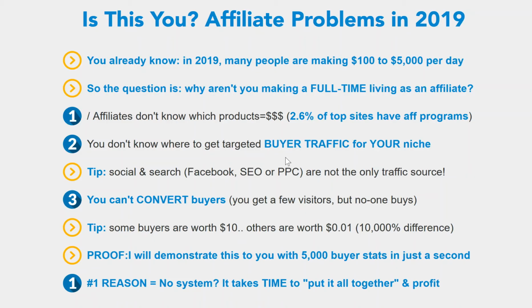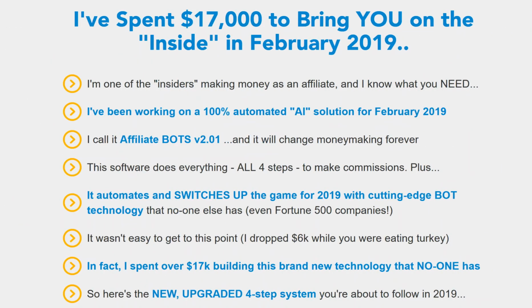So those are some of the most common reasons, but really the number one reason I think that people aren't getting the success that they want with affiliate marketing is they don't have a system. It takes time, it takes knowledge, it takes skill to be able to put all of this together and turn it into a replicable system that anyone can apply and use to profit with. And again, that's something that I will turn to as we go through this video.